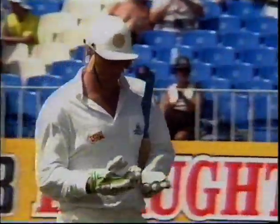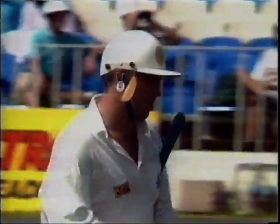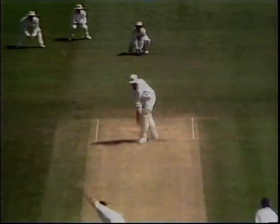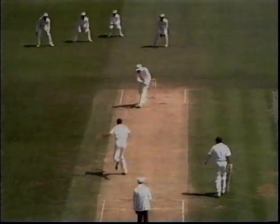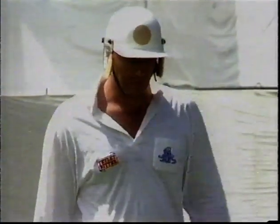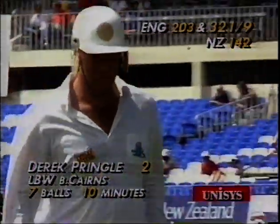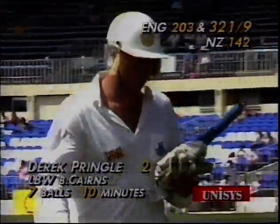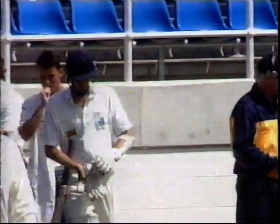There's a ball, and he's gone this time. Pringle's gone. A big breakthrough then. 2 wickets in 2 overs for the New Zealanders. And Pringle has gone, edging a ball from Cairns, so 2 wickets for him. Let's see it again. Pringle was only playing around the crease line there, Peter, wasn't he? He never really got forward. Hit him just under the knee roll, round about the knee roll. Pitched in line. I think I said edging a ball from Cairns. He didn't really. He was missing the ball that went past the edge of his bat. 321 for 9.